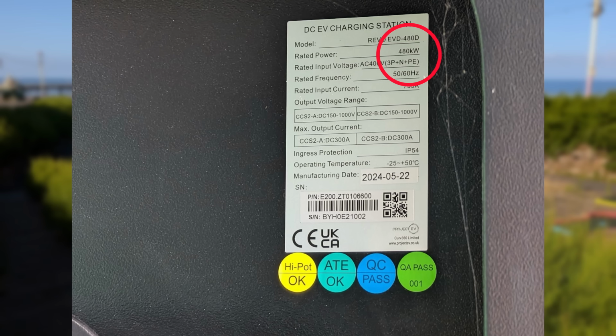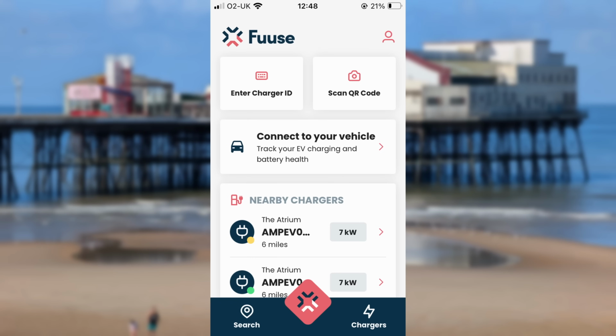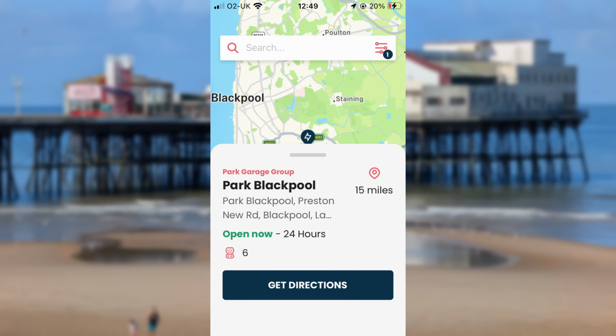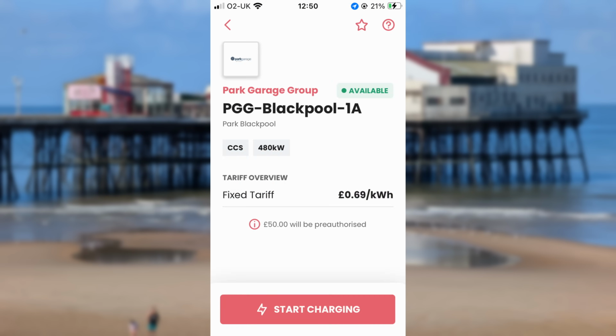The dual bay rated at 475 kilowatts. We really must get out there again and test them. This is the most powerful we've ever come across. Sign of the times? You access them through the Fuse app, and the price is indeed 69 pence. No app, no membership, just contactless with £50 pre-authorisation fee. And there are plenty of these in other locations too.